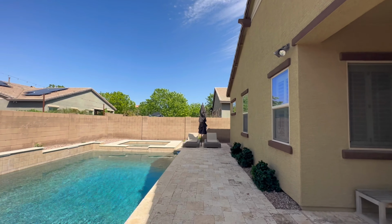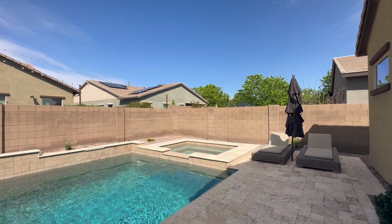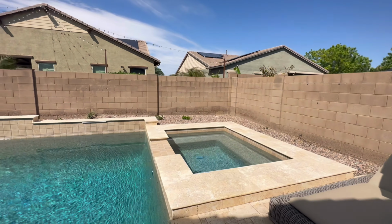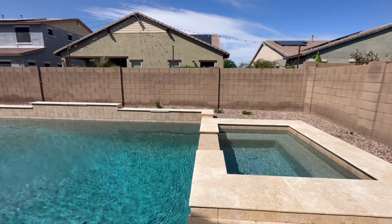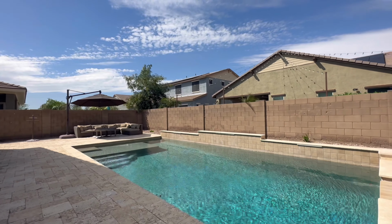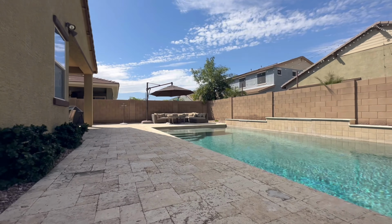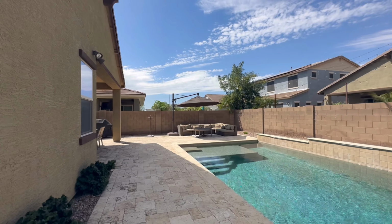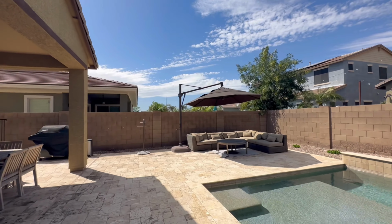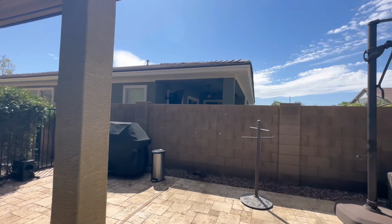And then there's even a section over here to lounge with an umbrella that sits right next to the hot tub. So you can heat the hot tub, obviously, and then you should be able to overflow that and heat the pool if you wanted to as well. I really like this backyard. This is gonna be low maintenance and you're gonna get tons of enjoyment having the pool and the hot tub. We just hot tubbed last night. I'm actually one of the crazy locals. We hot tub year round, even in the hot summer.